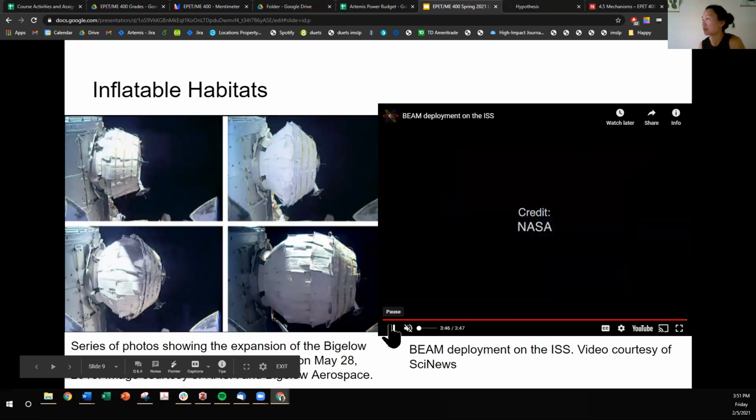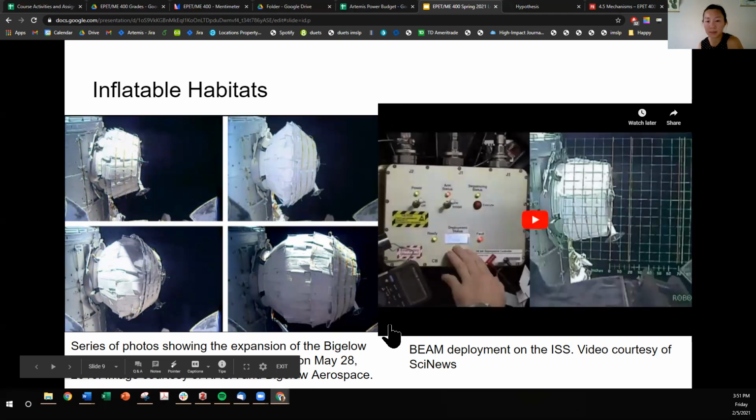NASA wants to make sure that multi-layered BEAM, an experiment led by Bigelow Aerospace, can withstand wide temperature fluctuations, radiation, and debris impacts over time. It will remain at the orbiting lab for 2 years.